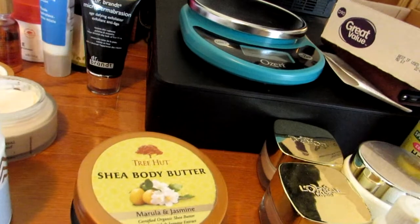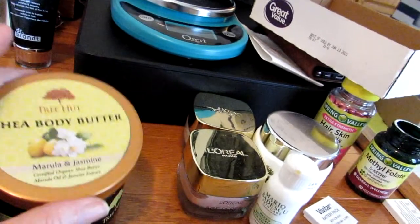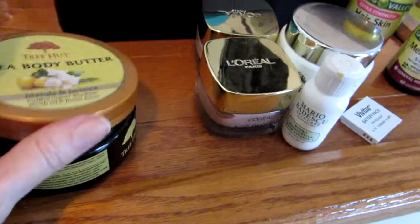And finally, this Tree Hut, I also did weigh this, and this is 250 grams, and it is Tree Hut Shea Body Butter with Marula and Jasmine. You can see I have used it, but not enough to really make a dent. So those creams are great.